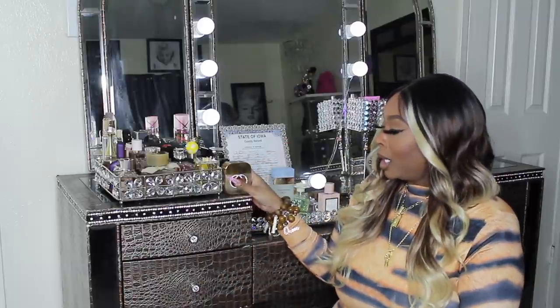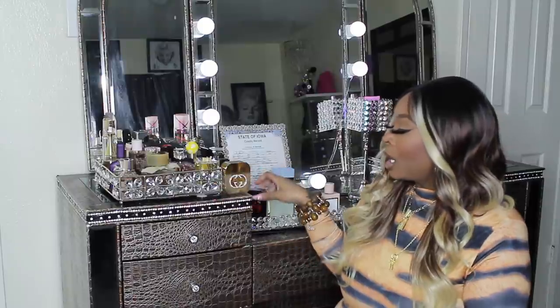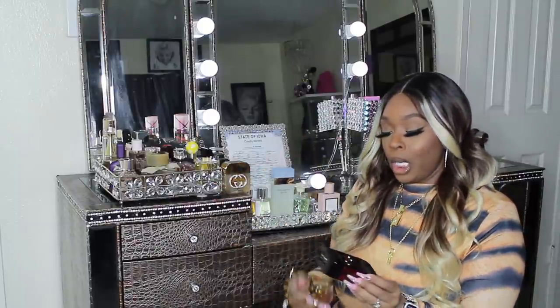I just gotta smell it. That's because I like it so much. I love that. I love that so much. So, I got Gucci Guilty Black. This is almost brand new. Someone gifted it to me for Christmas.